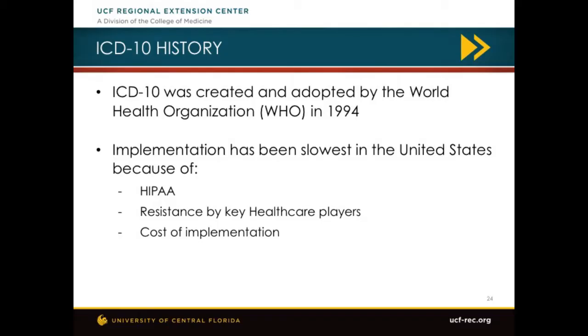The change comes from ICD-9, which is what we have now as a code set for diagnosis. These are the codes that go on your claim form that are sent to the insurance company in order for the doctors and the providers to get reimbursed for their services. These codes are expanded from the 9th version into the 10th version. It has been out in other parts of the world, including Canada and Europe.